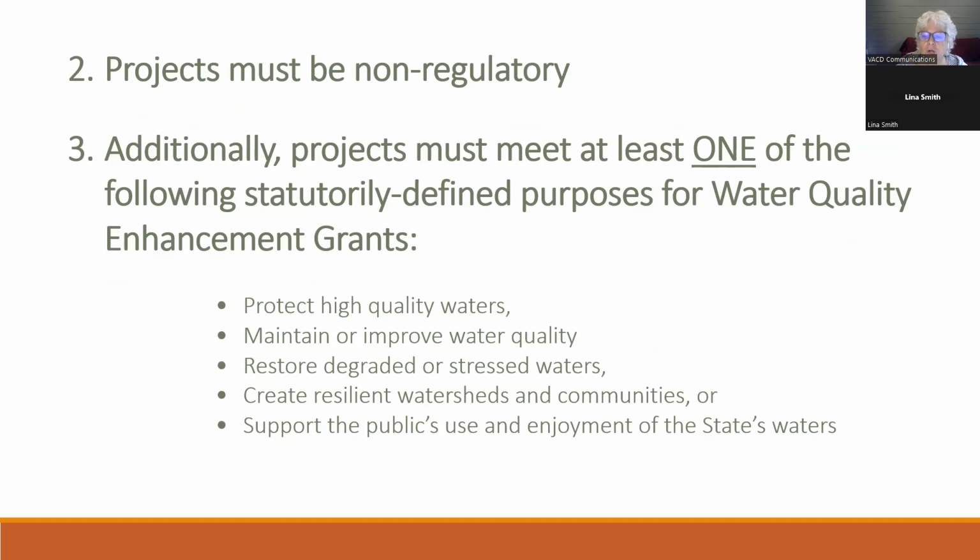And number three, projects must meet at least one of the statutorily defined purposes noted here. Protect high-quality waters, maintain or improve water quality, restore degraded or stressed waters, create resilient watersheds and communities, or support the public's use and enjoyment of the state's waters. These eligibility criteria are specific to the enhancement grants, and each has further definitions that are in the RFA.